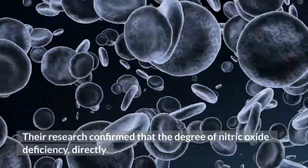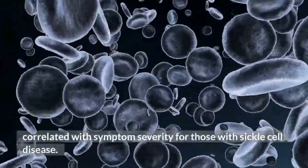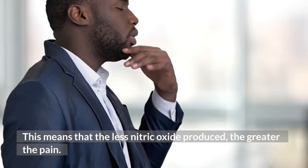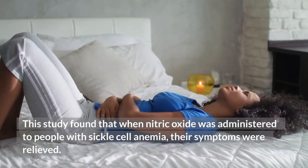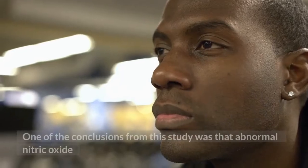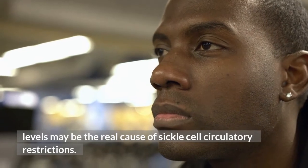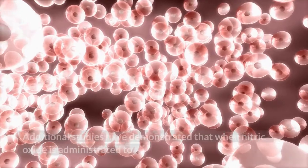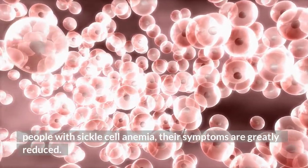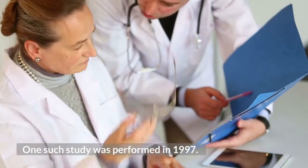Their research confirmed that the degree of nitric oxide deficiency directly correlated with symptom severity for those with sickle cell disease. This means that the less nitric oxide produced, the greater the pain. This study found that when nitric oxide was administered to people with sickle cell anemia, their symptoms were relieved. One of the conclusions from this study was that abnormal nitric oxide levels may be the real cause of sickle cell circulatory restrictions. Additional studies have demonstrated that when nitric oxide is administered to people with sickle cell anemia, their symptoms are greatly reduced. One such study was performed in 1997.